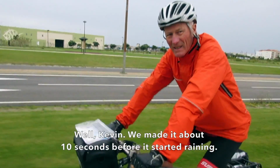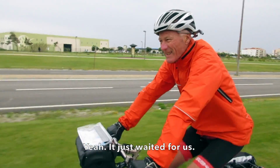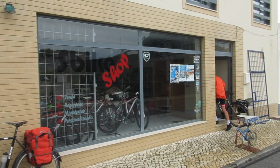Well, Kevin, we made it about 10 seconds before it started raining. Yeah, just waiting for it. Rainy and pretty cool. So we're at a small bike shop here. Kevin's tires were put on his new bike a little wonky, so we're just getting them fixed hopefully, and then we'll be on our way.